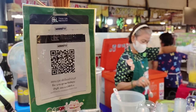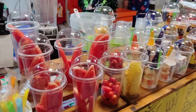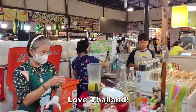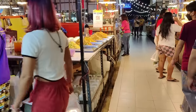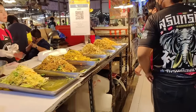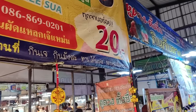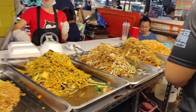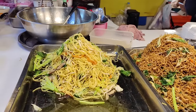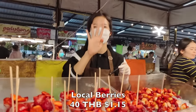Watermelon shake. I feel like such a Luddite. All the Thais are using digital apps to pay. I've got True Money. I'm not sure if it works with that. It just goes to show you how advanced Thailand's getting. Oh, it's a PromptPay app they're using. Okay, I think I can pay. 20 baht. It smells delicious.